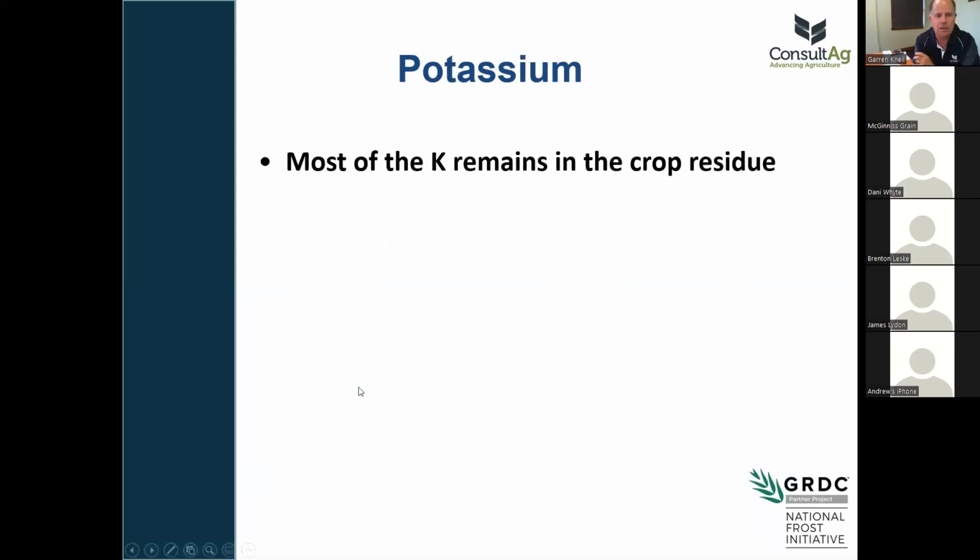So potassium, if you've had a frosted crop, most of the K remains in the crop residue. And as I touched on before about summer rain being your friend, it doesn't take a lot of rain. I've heard 10 mil and 20 mil mentioned previously, but it doesn't take a lot of rain to wash that potassium out of the straw.